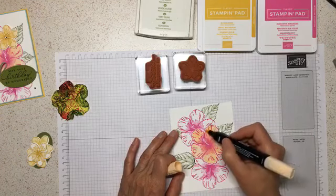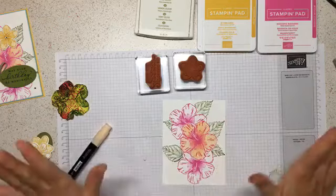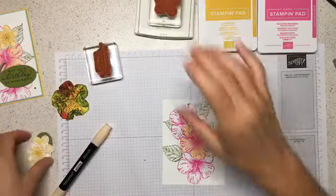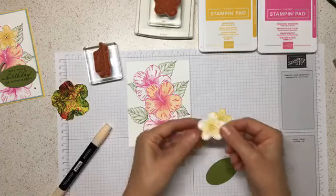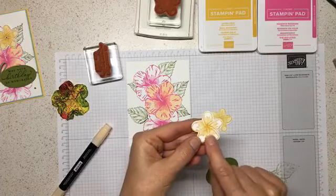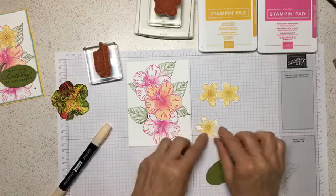Okay, there, done. I don't want to take too much of your time. So we're done that. There you go. Then what I did, I went ahead and stamped and die cut the flower. So I stamped it and then die cut it.